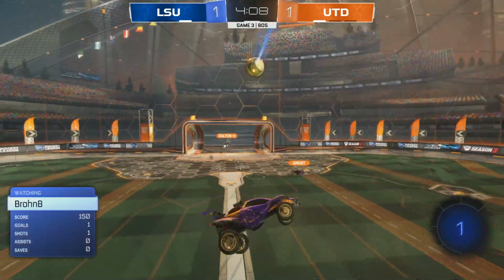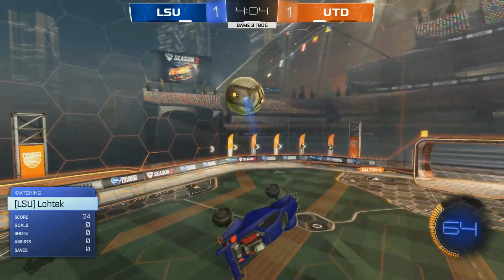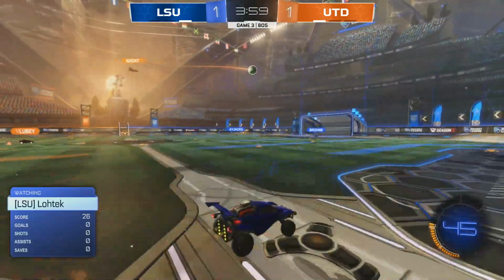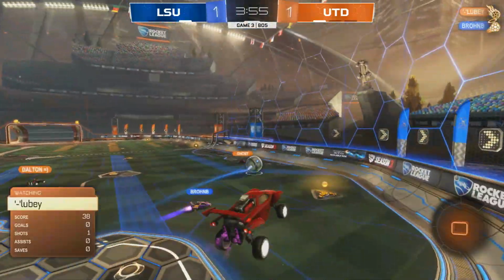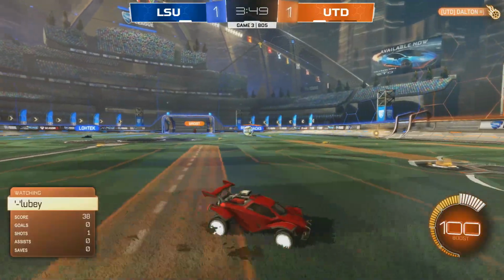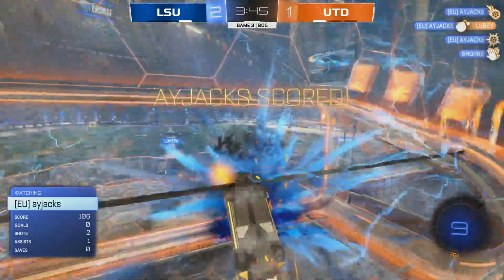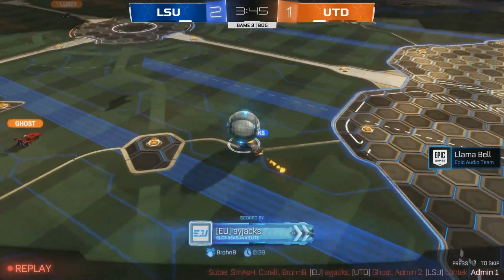Braun B and Ajax both up for this. Ajax is not going to get a second touch on that one as Dalton honestly gets a spectacular clear for the position he was in, and another one downfield as Ghost gets a flick on. We'll find the back wall. Luby's up. Can he drop it down? He will put it on target, but Braun B there to save the day. Here comes Dalton again. UT Dallas threatening as Braun B clears it away. Now Ajax trying to go through everybody. Wanted, I think, the breezy flick, but instead takes the last man out of the way, and LSU on top.